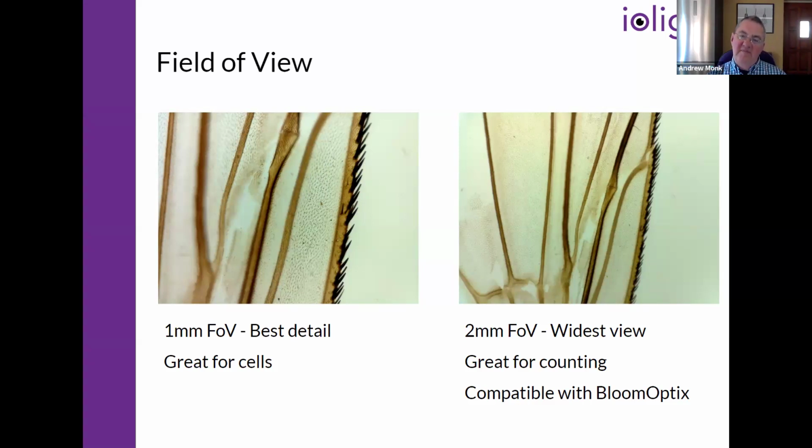And then, as sometimes happens, very soon after we launch that product, some of our customers say, "Oh, it's too powerful. We want to look at a big field. We want to count gastrointestinal nematodes in a fecal sample, for example, for veterinarians." And they needed to count across a whole area. So we built a less powerful version, which you can see on the right. This is 2 millimeter field of view, and you get a much bigger field of view. You get better illumination.